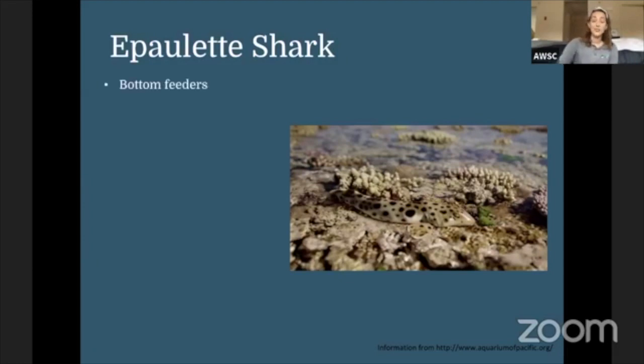Now the Epaulette shark, they are bottom feeders. You'll see them on the bottom sands or the bottom of coral reef areas where they live. And what's really cool about the Epaulette shark is that they have 26 to 35 rows of teeth.